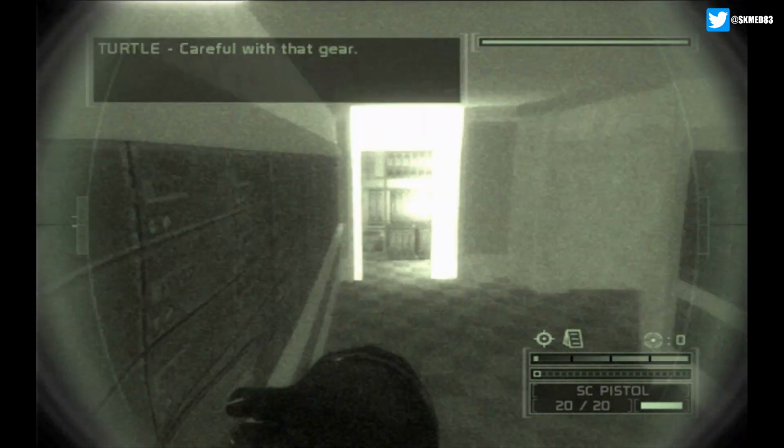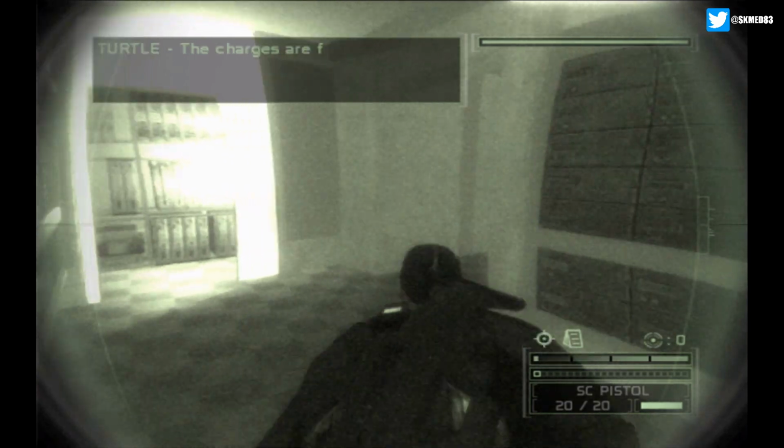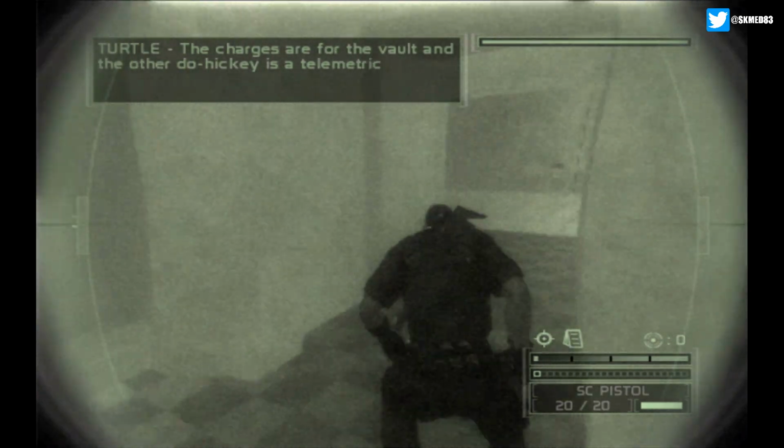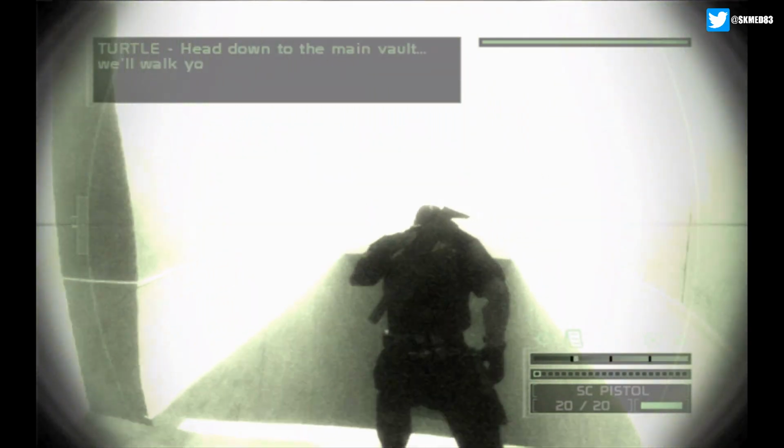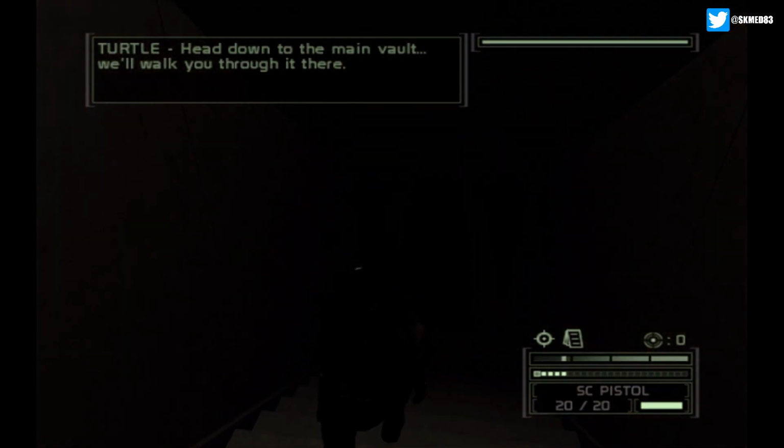Careful with that gear. What is all this stuff? The chargers are for the vault, and the other thingamabob is a telemetric lockpick. A telemetric lockpick? Head down to the main vault. We'll walk you through it there.